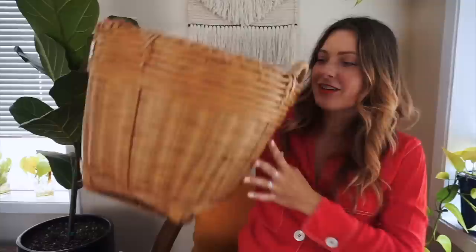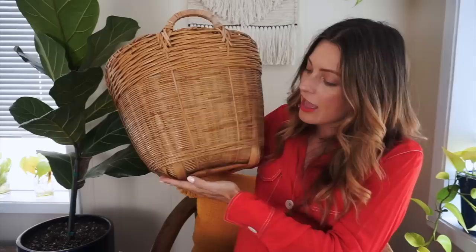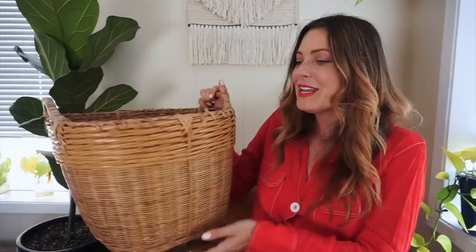Okay, so my last and final thing that I got at the thrift store was this awesome basket. So I feel like you can never have too many baskets, especially with baby coming, toys and stuff like that. I feel like having baskets around is just a really nice little catch-all. And I do have dog toys too that I can use this for. So yeah, I'm really happy about this. And that is everything that I got on this thrift trip in San Francisco.